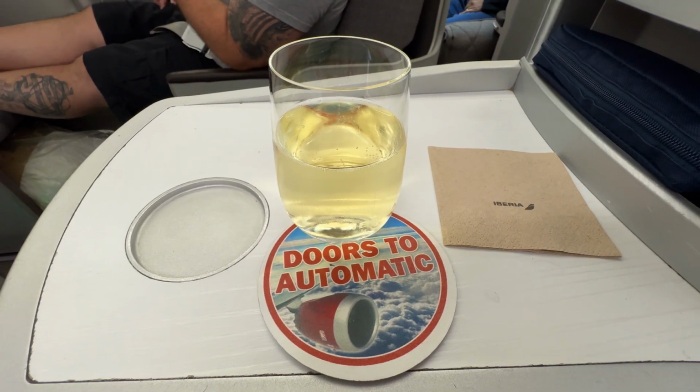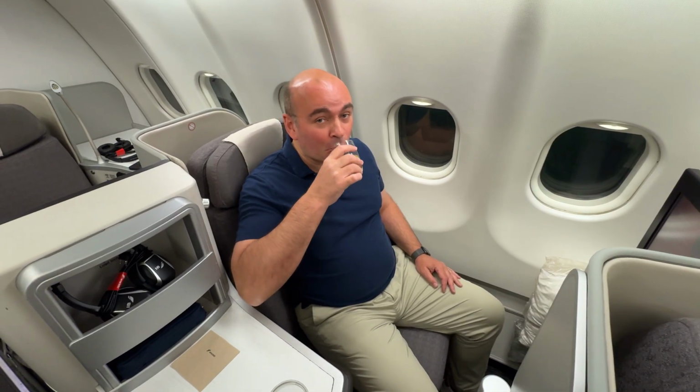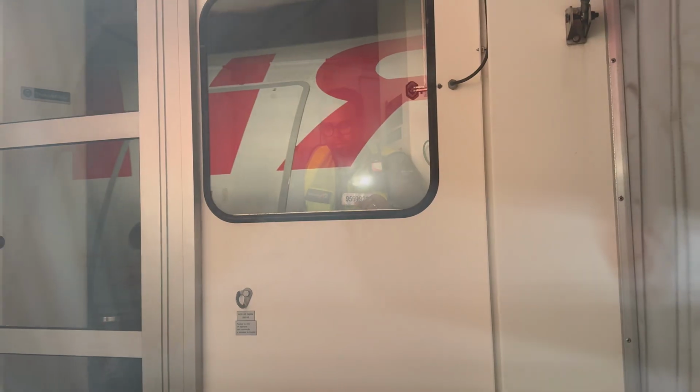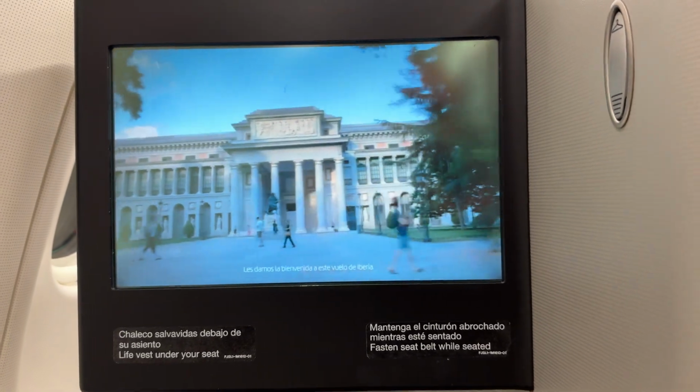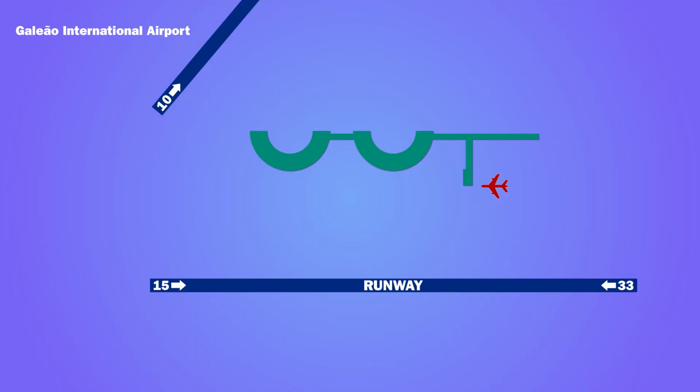Water, juice and cava were offered pre-departure. The cava was very good. The doors were closed and the air bridges retracted ahead of schedule as the safety video played. We taxied from the terminal along the airfield to take off from runway 10. We arrived at the runway at 19:24.